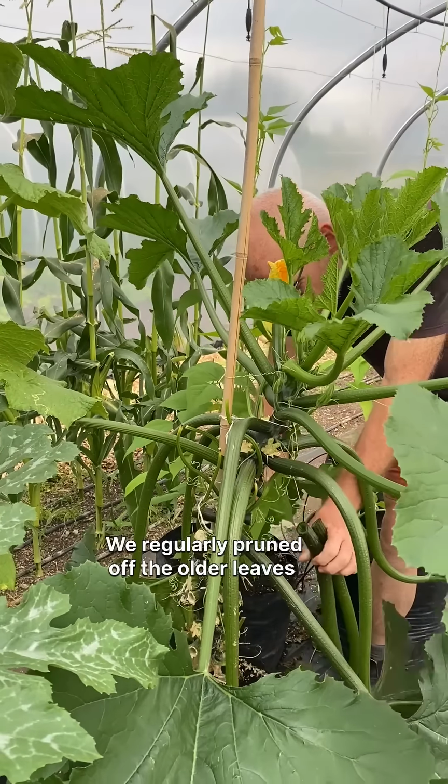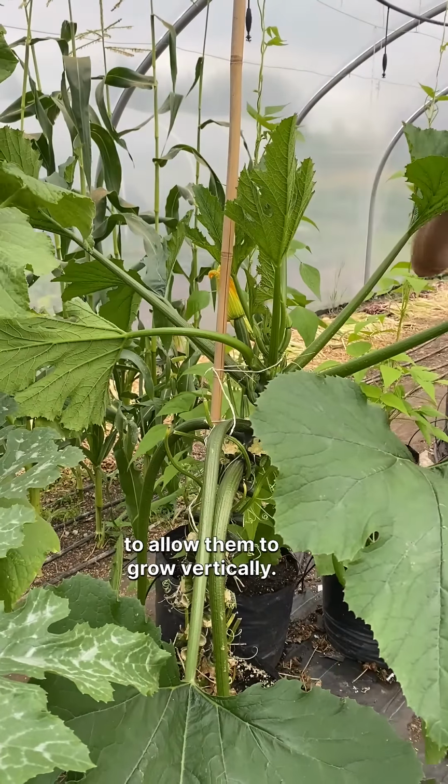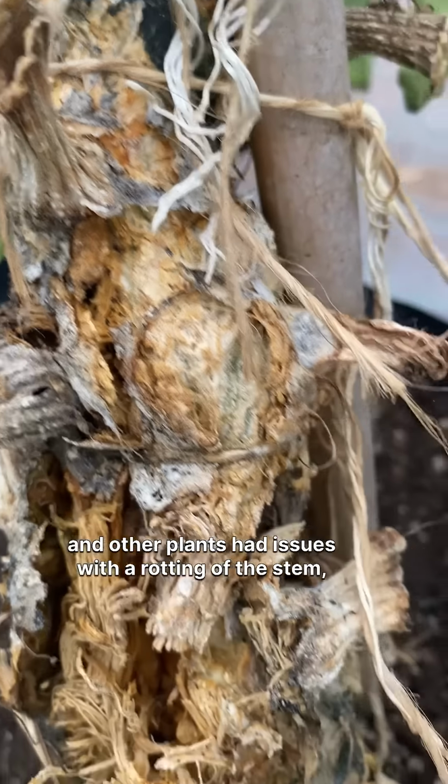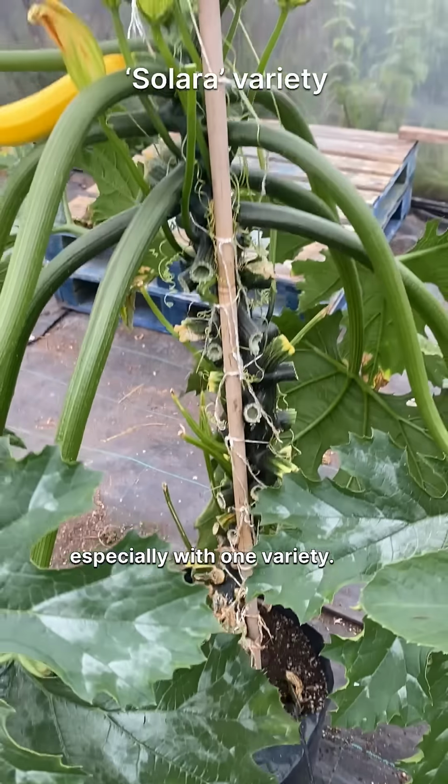We regularly pruned off the older leaves to control the plants, and we tied the stems to a cane to allow them to grow vertically. One of the varieties grew too tall, and other plants had issues with a rotting of the stem, which stunted and eventually killed some of the larger plants, especially with one variety.